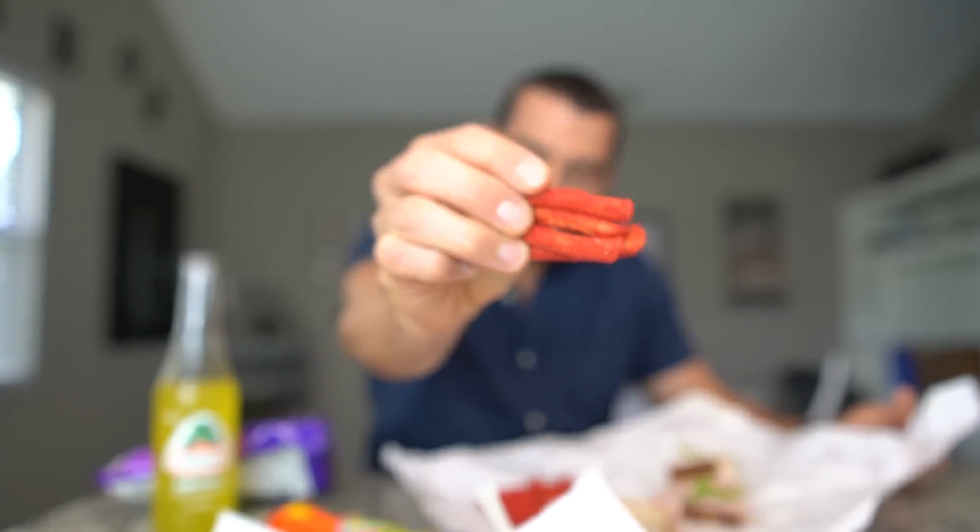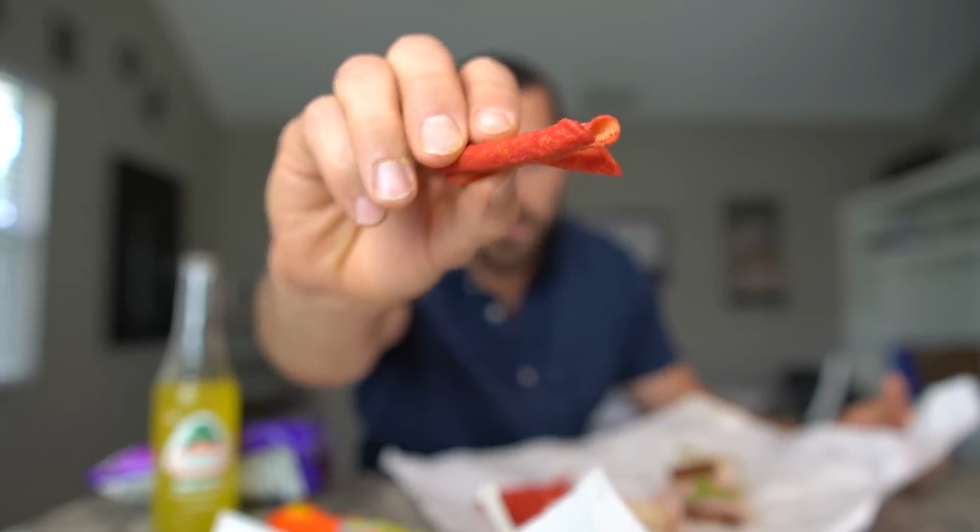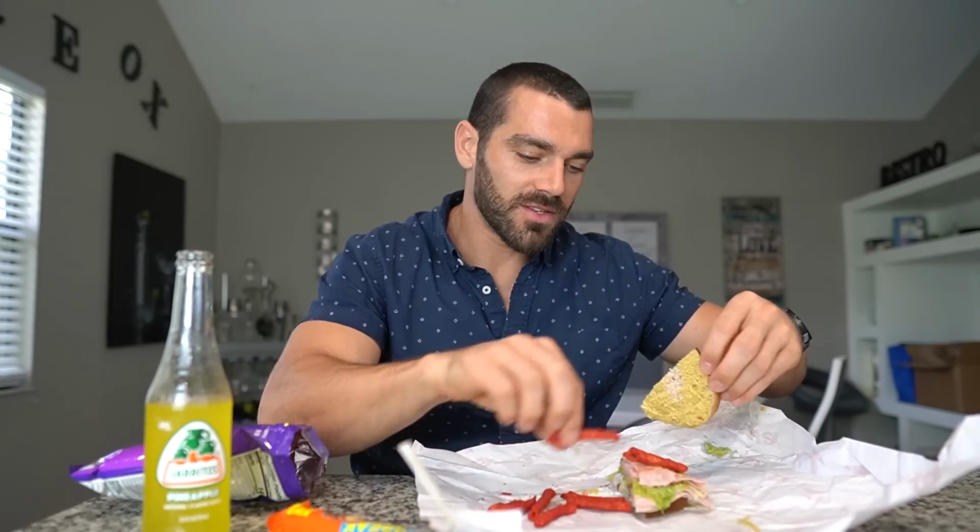And here we have some Takis. I really enjoy these because they have a really nice kick to them, and they're definitely very unique. They're basically like a Frito chip, but in a roll and sprinkled with hot chili pepper and lime. Let's put some of the Takis on the sandwich. This is like full.